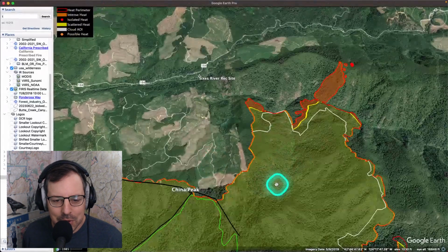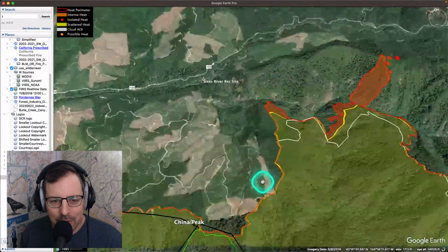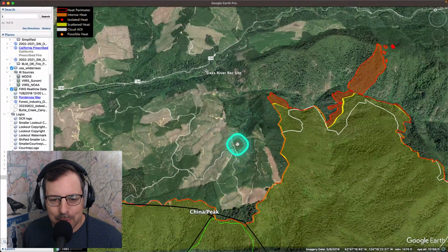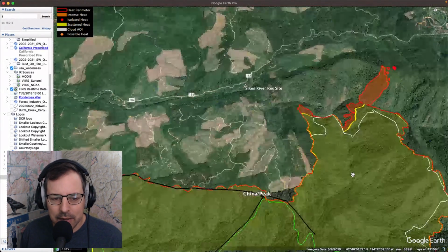Anyway, so that tanker drop was kind of right out through here. And the intention there is to keep it off these private timberlands. One thing we've talked a lot about on the lookout is just that oftentimes these young stands full of slash and exposed to the sun are really receptive to wildfire. Anyway, that's about the most active part of the fire.